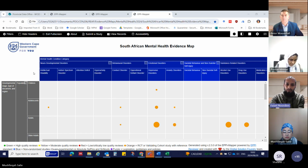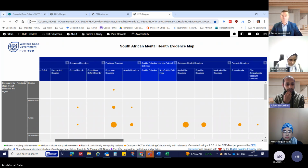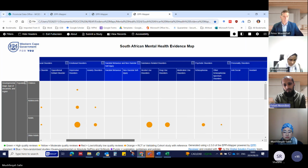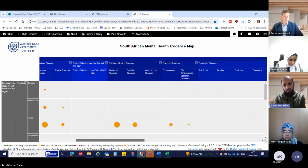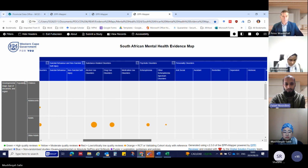The mental health evidence map is firstly based on categorizing evidence by mental health disorders. And if you look at the x-axis here, it's broadly from clinical diagnosis disorders to those relating to substance abuse, etc. And then they also narrow that a bit further down. So you've got basically two levels on the x-axis.